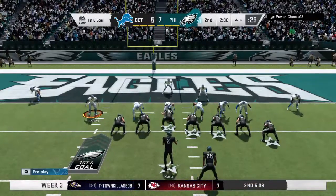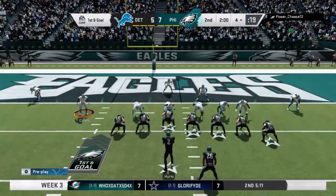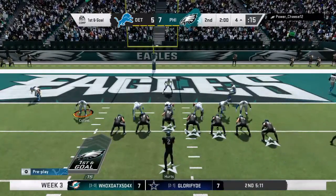Get ready, get ready, get ready. Mike 51, Mike 51. Let's go, defense. Let's go, defense. And here we go.